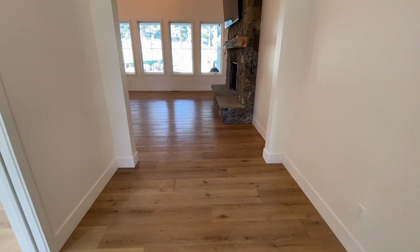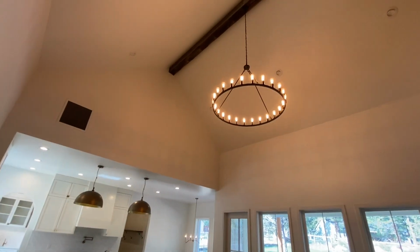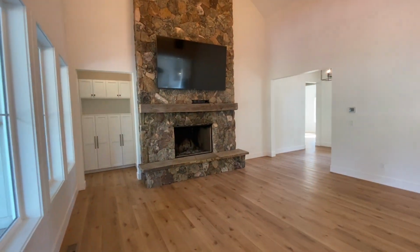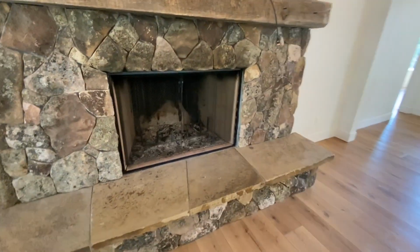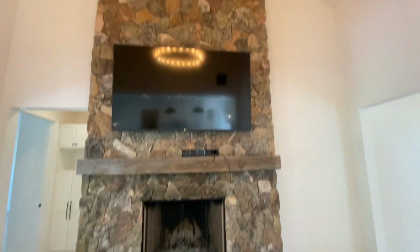So first impressions of this home is I really like the wide, like oak, really lighter, kind of with a honey undertone flooring. You have a large entryway. You have these huge vaulted ceilings, really large. This is west facing, so you're gonna have really nice evening sunlight here. This is a gas fireplace. This is wood burning, but then you have a gas start, which is really nice, just to get it going quicker. Huge rock. Beautiful.